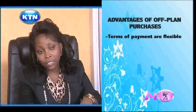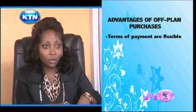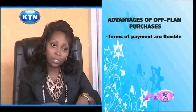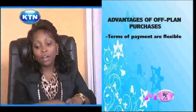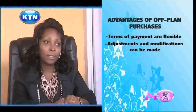Actually, you find some purchasers find it easier not even to seek mortgages, but to pay cash on an off-plan purchase, where you enter into a special arrangement with the owners, or rather the developers, and you can make piecemeal amounts until the completion. So you have a stretched period of time to complete the purchase price.